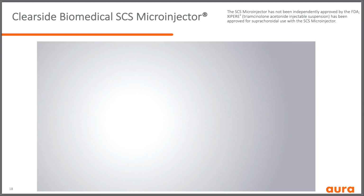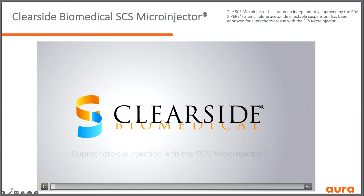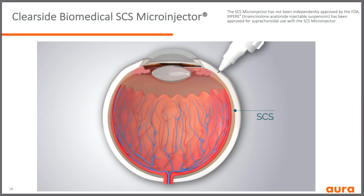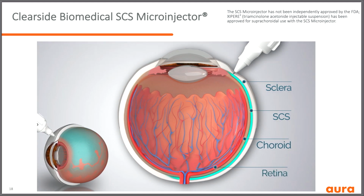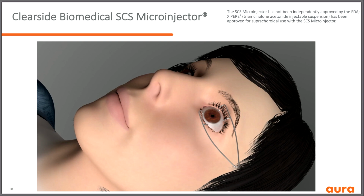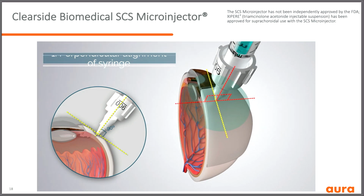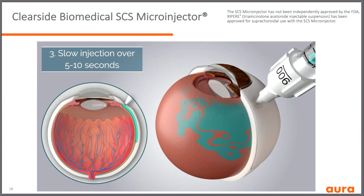So this, I don't know if we can play the video, but if we can, yes we can, is how the medication works. So there is audio along with this video. Anyway, you depress the needle into the eye. This teeny tiny needle will go into the suprachoroidal space, all right? You inject the medication. It increases the size of the suprachoroidal space by injecting medication into there. And then that sort of goes around the eye, and a lot of it then gets into the tumor.